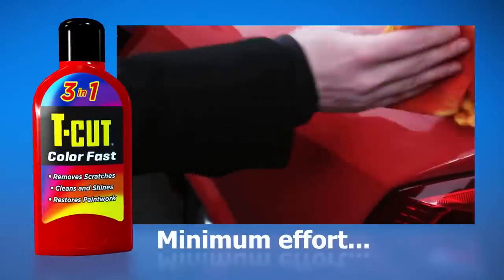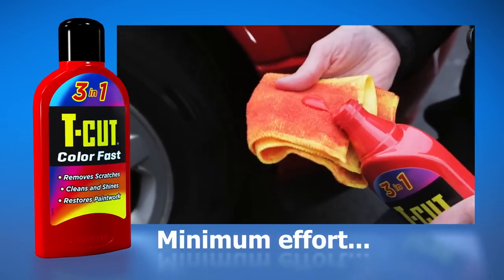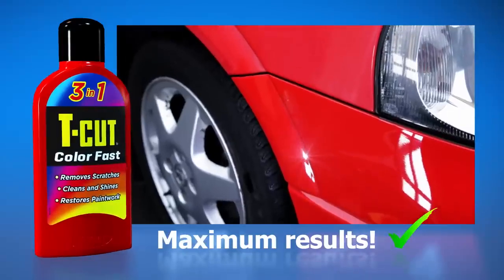Cu Intense Colour pigments restore and enhance the original colour. Advanced polymer waxes leave a protective showroom shine that lasts and lasts.